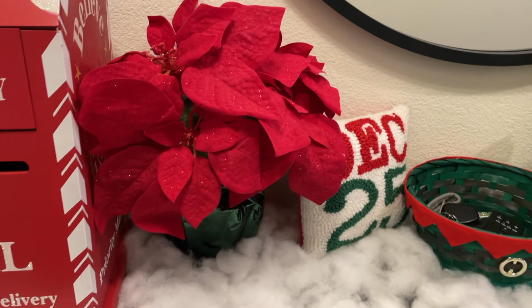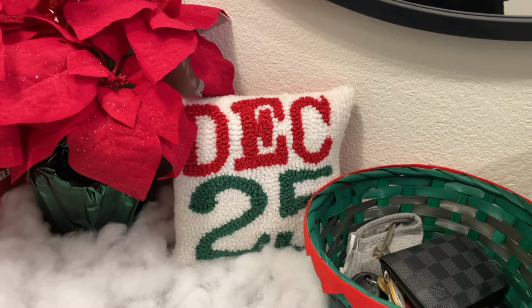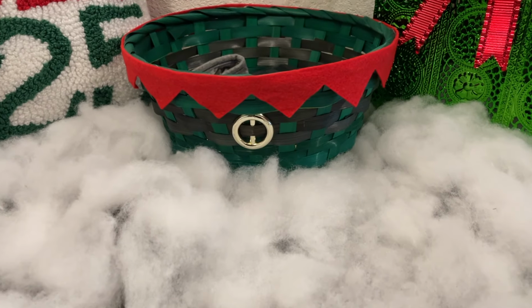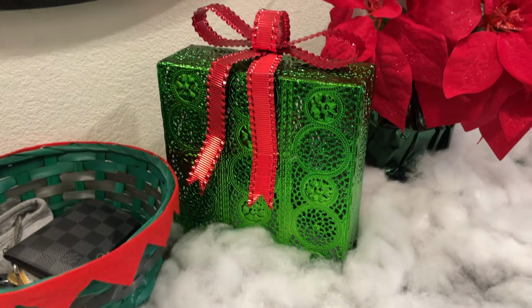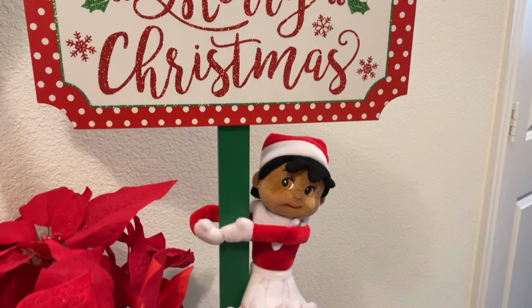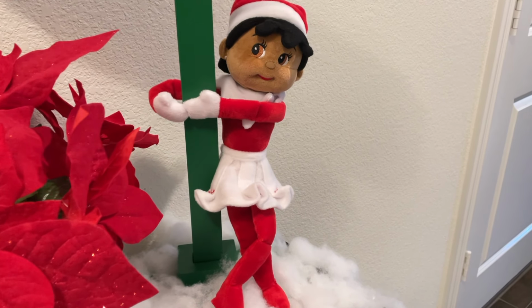The poinsettias are from Walmart. The pillow is from Michaels. The basket is from the Dollar Tree. Both the present and Merry Christmas sign are from Hobby Lobby. And the plush elf on the shelf was a gift to my baby, but I've seen them on Amazon.